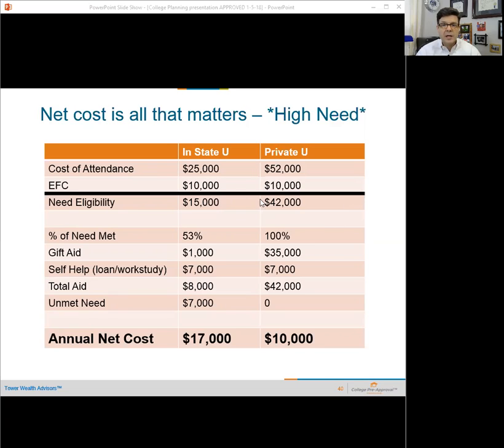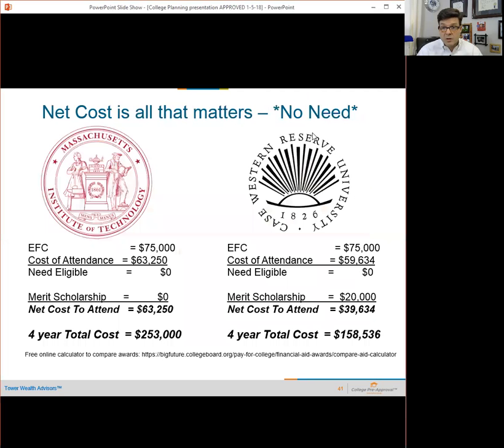You see that after financial aid here, the much more expensive prestigious college ends up costing less to attend than the in-state school, $10,000 versus $17,000. Why would the elite private university cost less? Well, again, remember, some colleges provide up to 100% of need. Remember, we looked at Vanderbilt on collegedata.com, and we saw that Vanderbilt, and not just Vanderbilt, other elite private universities, Harvard, MIT, all the Ivies are going to provide up to 100% for folks who have demonstrated high financial need. On the next slide, we're going to see an example of a family with no demonstrated financial need.